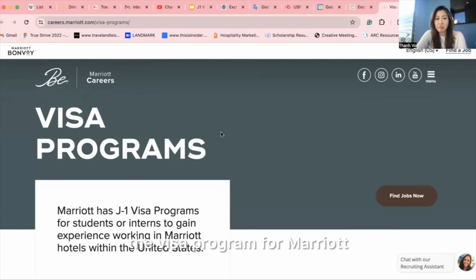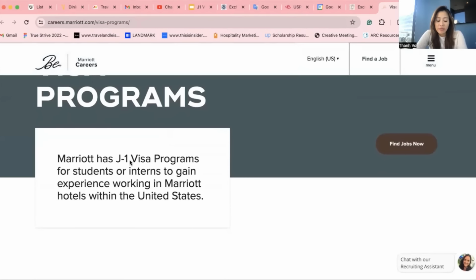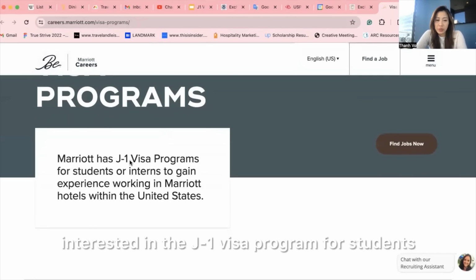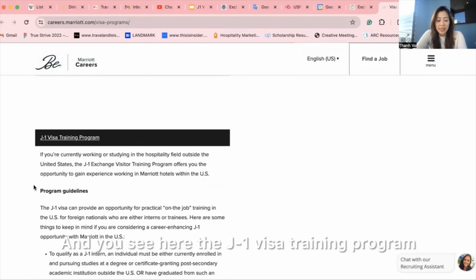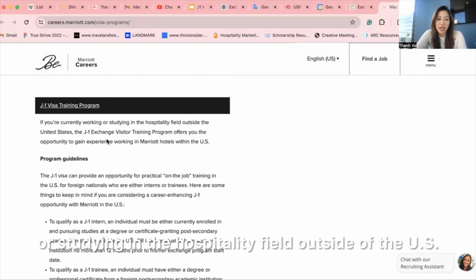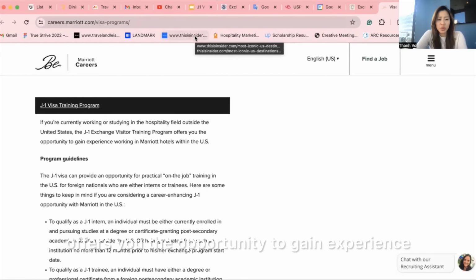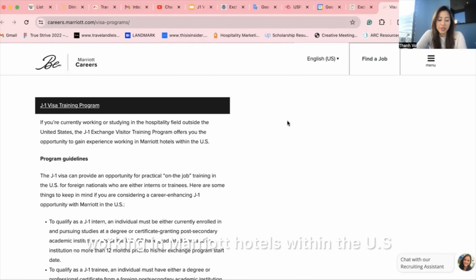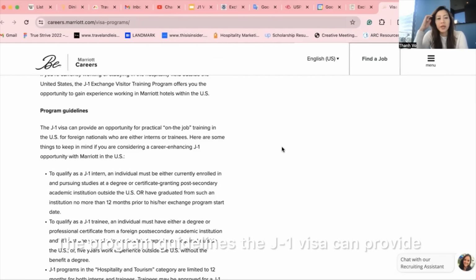First of all, this is the visa program for Marriott. And Marriott is one of the huge hotel chains in the world. They do offer a visa program if you're interested in the J1 visa program for students or interns to gain experience working in Marriott hotels within the United States. And you see in here the J1 visa training program. If you're currently working or studying in the hospitality field outside of the US, the J1 exchange visitor training program offers you the opportunity to gain experience working in Marriott hotels within the US.